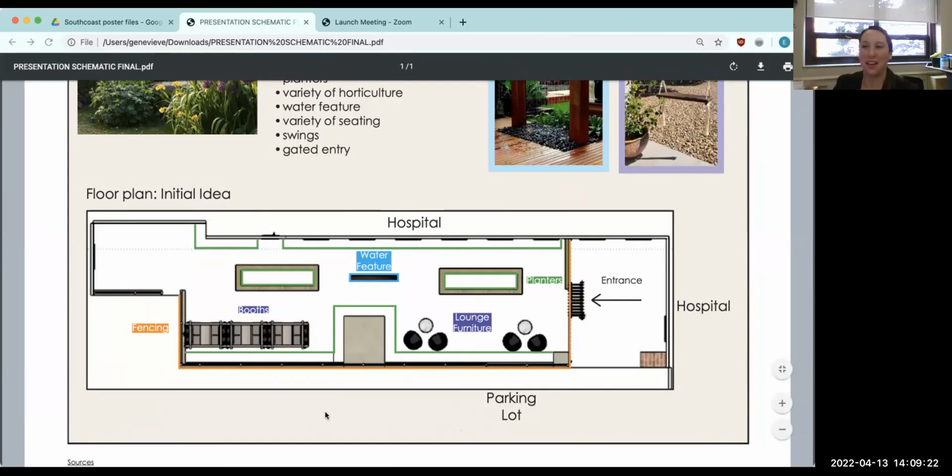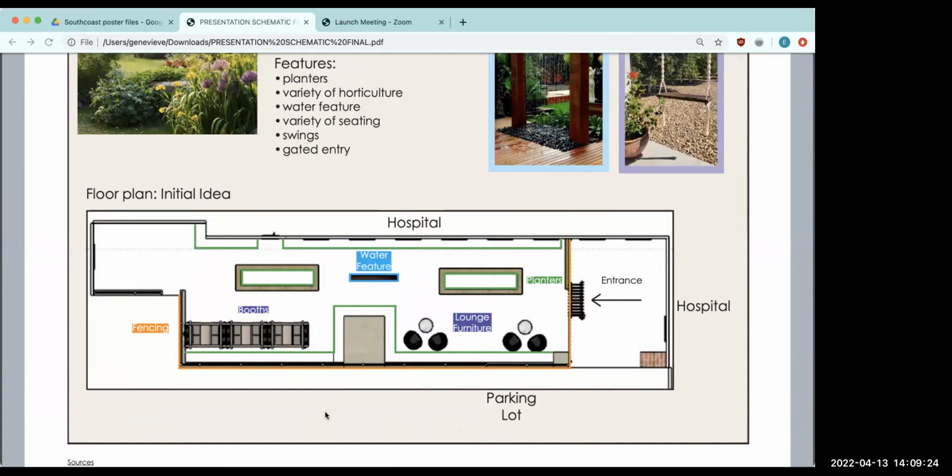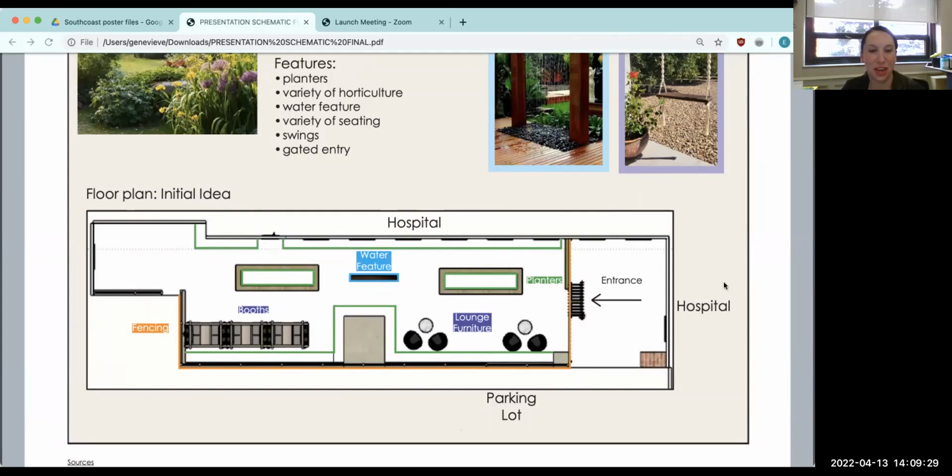Okay, I'll go. Thank you, Andrea. Again, another great presentation. I love that you call this a secret garden. That's really cool because it makes it special, unique. I think that's a really great feature.